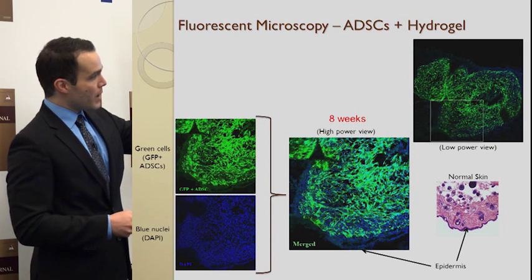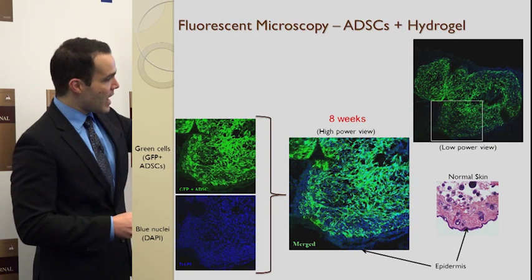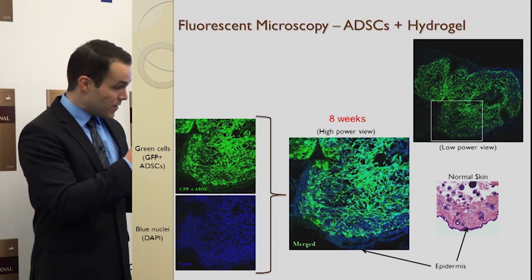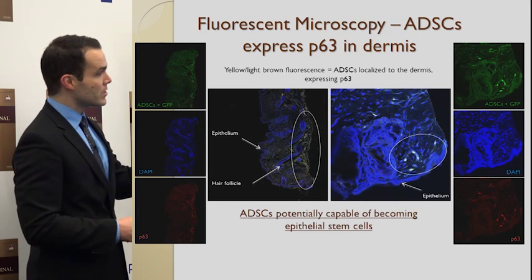So if you look at the low power view on the top right with the hydrogel carrier clearly suspending our green adipose-derived stem cells, and you look at the high-powered view, at 8 weeks we can confirm that our cells are alive and well. So that step confirms, so now we can move forward to analyzing in greater detail and getting to the crux of the study, which is this slide.